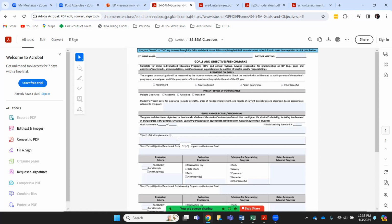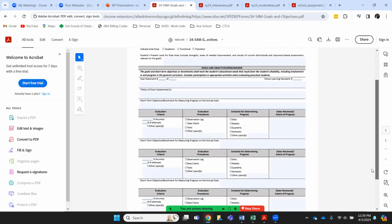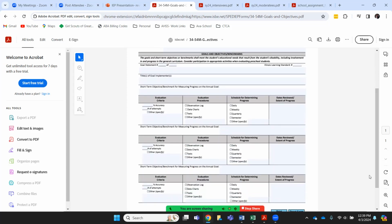And you'll often see, of course, the classroom teacher, but maybe the speech person is also implementing this goal to help them. Or maybe the speech person is consulting on this goal because it's a language goal and they want to make sure that their kid has the support of a speech therapist. And then below that is what's called benchmarks. And these are basically smaller portions of the goal to meet the annual goal.